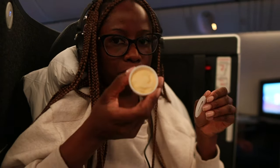This is a little bottle of dressing for my salad, and I also have a tub of butter for my bread. This is a quinoa salad, which we all received, unless of course he declined. And I decided to drizzle that dressing on top. It was good.